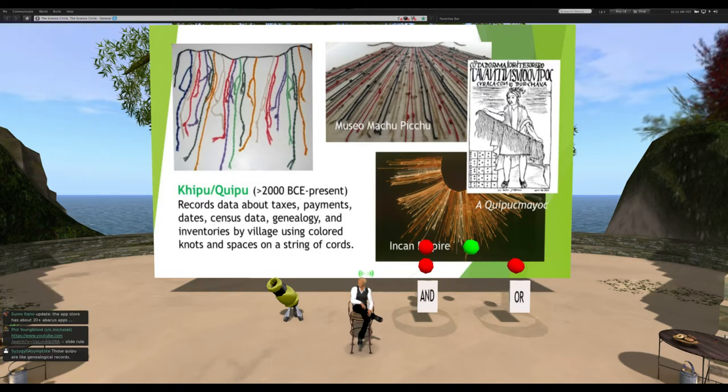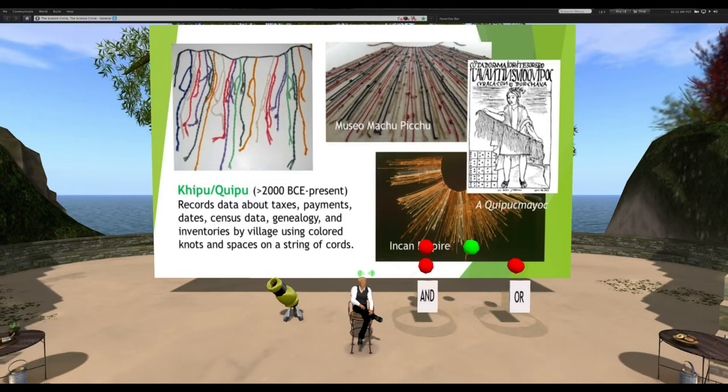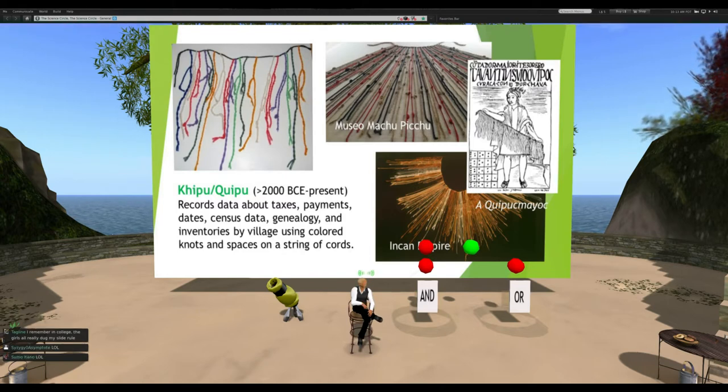But I need to talk a little bit about these because essentially, this is how the modern computer got started. Now, here is the next one I'm going to talk about. Yes, in fact, that's a good point. Thanks, Syzygy. These were used for looking at genealogy, taxes, payments, calendar information, military organization. They even had what they think is zip codes, essentially. In other words, numbers representing villages and such, so they could keep track of that.